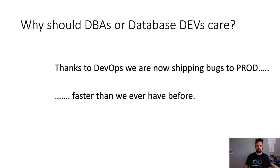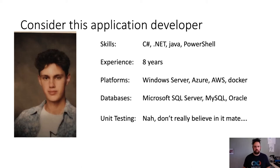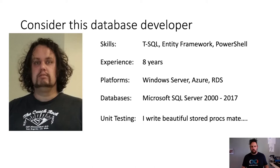Consider this application developer. This person has all the right skills and everything we want. In the interview, we ask them, hey, what unit test frameworks have you used or do you use? And they say, nah, don't really believe in it, mate. You would be a fool to hire this very handsome young man. Consider this database developer. Has all the right things that we want. When it comes to unit testing, what unit testing do you do? I write beautiful stored procs, mate. And we hire them. Probably get them to get a haircut, or, you know, we still hire people, and this is prevalent in our industry, that we accept that we don't have to do unit testing. We might do integration testing, maybe. But yeah, unit testing, no.